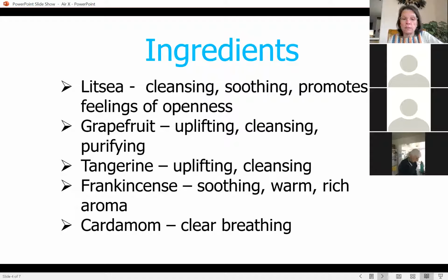Grapefruit is wonderful. It's a favorite oil to use as an air freshener. Grapefruit has an uplifting and cheering effect on any atmosphere. The primary constituent of grapefruit is limonene, and that goes for tangerine, the next one. Tangerine also has lots of limonene in it. It contributes to cleansing and purifying properties. Fresh and tangy tangerine essential oil is also cleansing. Its aroma creates an uplifting atmosphere.